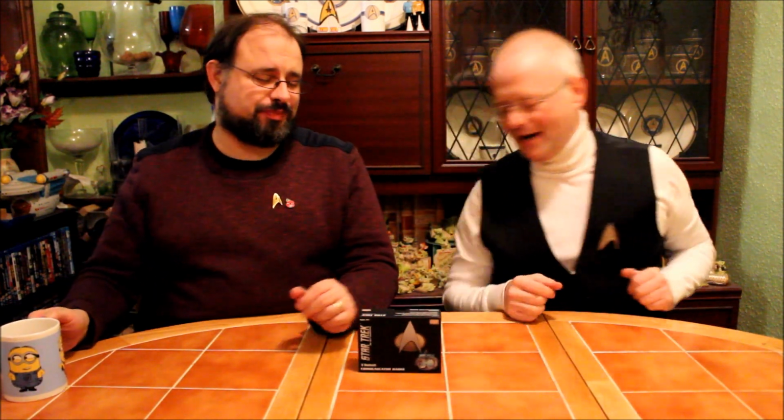Star Trek: The Next Generation Bluetooth communicator. Now, as it has been said a couple of times before, I'm a bit more of a classic fan, and I did the classic Trek communicator. Yes, and I'm most definitely the Next Gen fan. So it's only fair that you start us off with this bad boy.